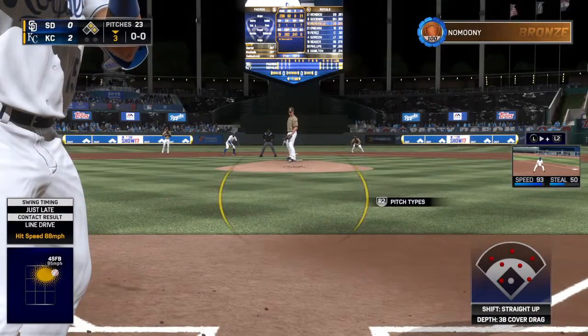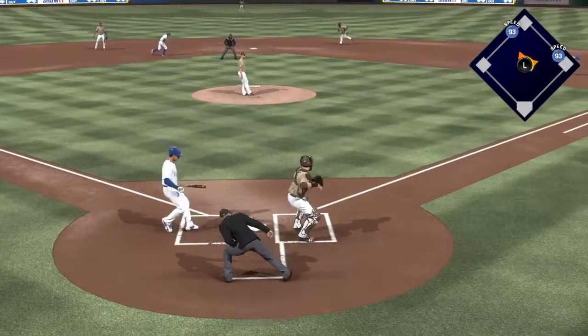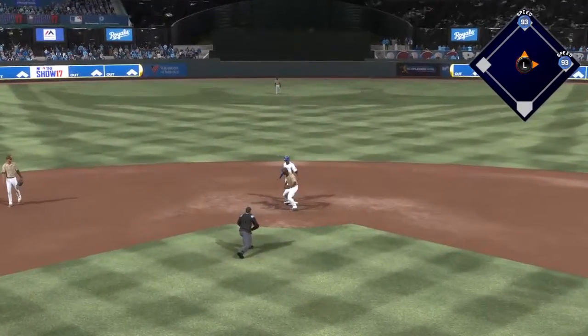The batter number 15, so stepping in, Whit Merrifield. He got on top of one and was a ground out victim last time. Pitch out, nothing doing.